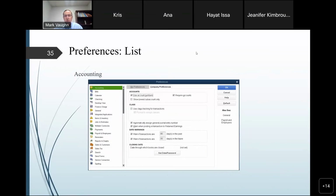This does not show, but you see here in the middle, class. You may want to use class tracking. If you do numerous different types of services or different types of contracts, you can set up different classes. You just have to be sure, if you set up the class tracking, you're then going to be required to enter a class for all of your billing, all of your payables. Everything you put in will require a class. If you do not put in a class, then it's just going to dump into an uncategorized, and you're not going to get that benefit.